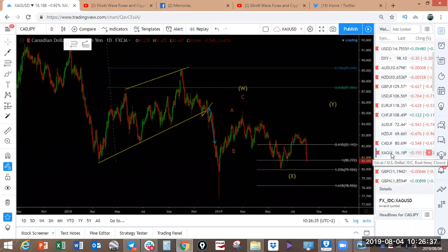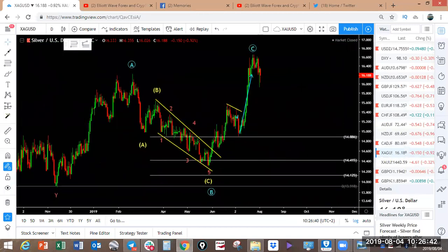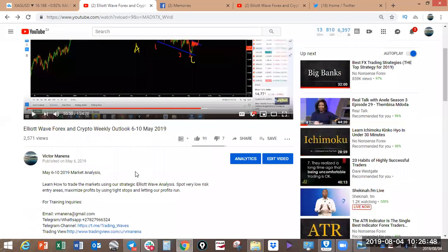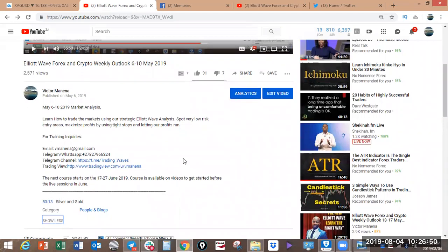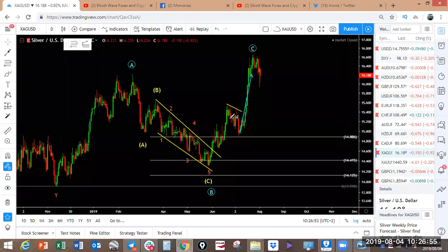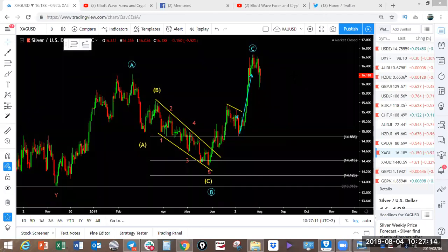Now let's look at silver and gold. Silver, I refer you to the video from 6 to 10 May. Go on to 53:13, you will see how we forecasted silver, not just from the current levels, not just from this corrective structure. We forecasted silver from when it was still coming down here, not even when it was pushing higher. When it was coming down here, we forecasted that silver was going to reach the 1440 area, which it has now reached.